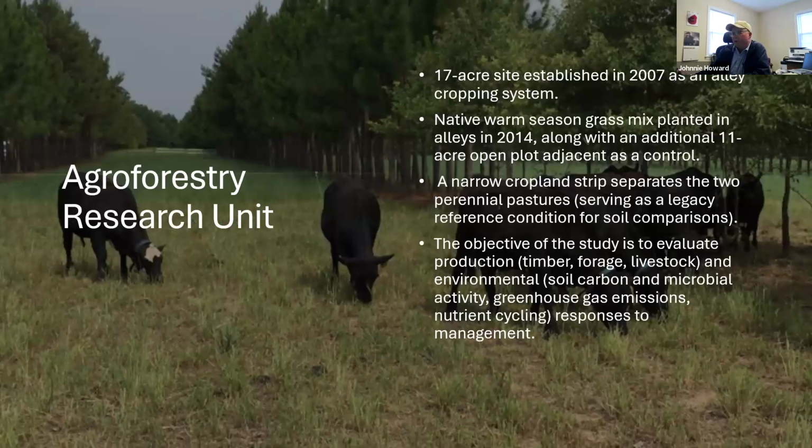The next unit I wanted to talk about a little bit was our agroforestry research unit. It's a 17-acre site that was initially established in 2007, excuse me, with the planting of trees. So this was on some marginal farmland, and they envisioned having this agroforestry unit. So the trees were planted in 2007, and it was just cropped in between the trees in the alleyways for several years until they were ready to actually plant grass there. So native warm season grass mix was planted in 2014.